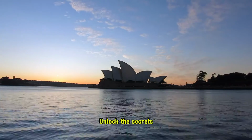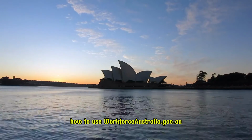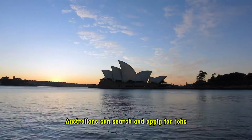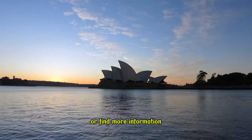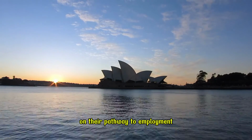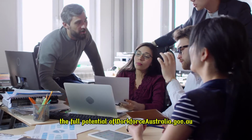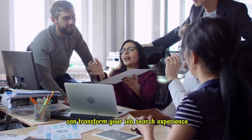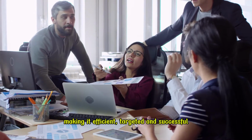Unlock the secrets. How to use WorkforceAustralia.gov.au like a pro. Workforce Australia is a place Australians can search and apply for jobs or find more information on their pathway to employment. Unlocking the full potential of WorkforceAustralia.gov.au can transform your job search experience, making it efficient, targeted, and successful.